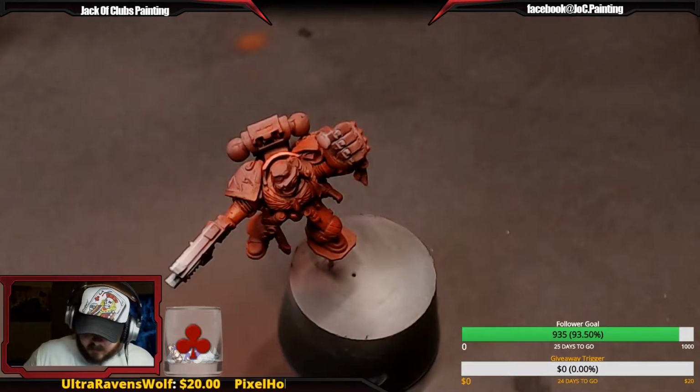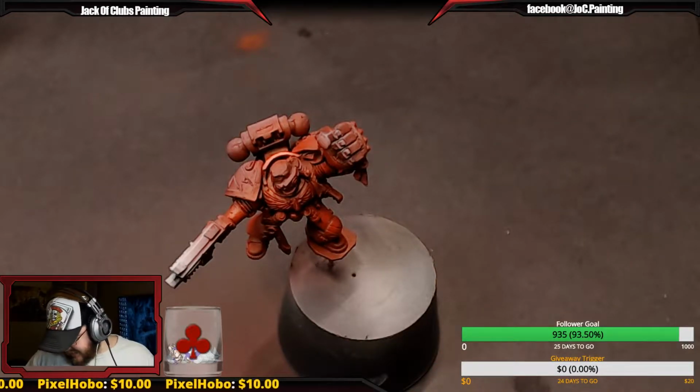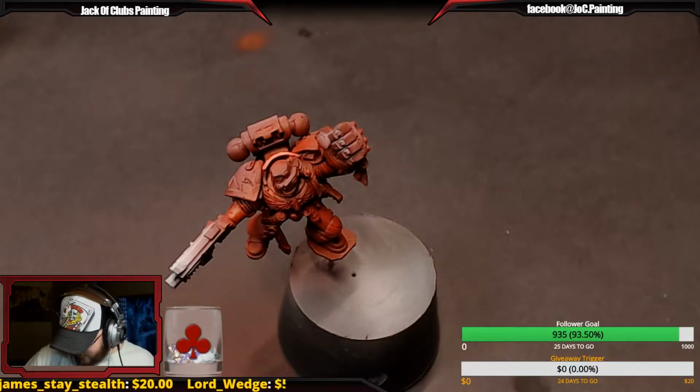Clean this color out. I think I'm gonna take a second to do some field maintenance on our airbrush here, because it's being ornery, and I don't know why.